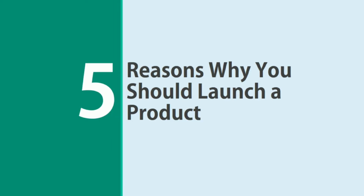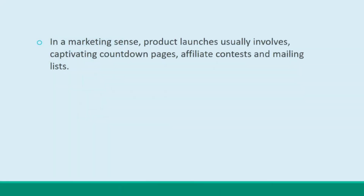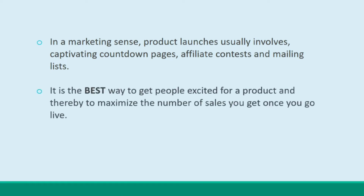5 reasons why you should launch a product. Of course, any product that you release is technically going to have a product launch. But when we talk about a product launch in a marketing sense, we're talking about something rather different. We're talking countdown pages, affiliate contests, and mailing lists. And this is the best way to get people excited for a product, and thereby to maximize the number of sales you get once you go live.